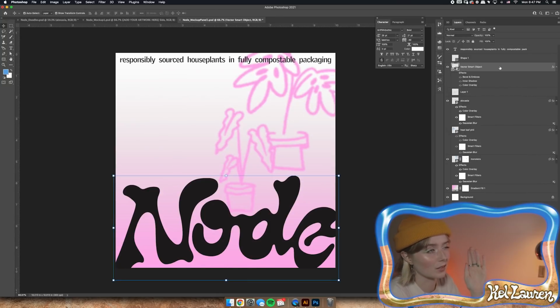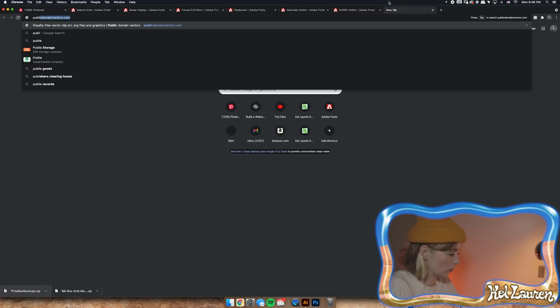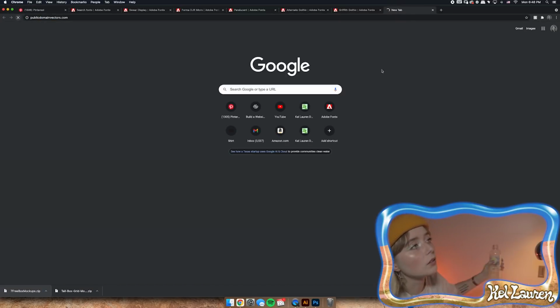I'm gonna have to pass on it for now. As tempting as it is, I'm really happy with this first little look. I do want to add another little doohickey over here. What else do I have on my notes? I think it'd be cute to make a little globe. I kind of liked what was going on there. So let's go over to public domain vectors.